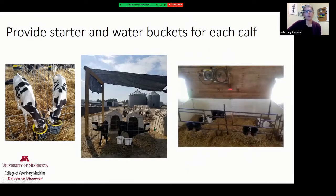All right, what else? So, kind of wrapping up here, the last thing that we'll talk about is that we want to provide a water and a starter bucket for each calf. And again, the big reason for this is that calves want to do the same thing at the same time. So we want to give them the opportunity to eat grain from two different buckets at the same time. And again, there are many different ways that we can do that.